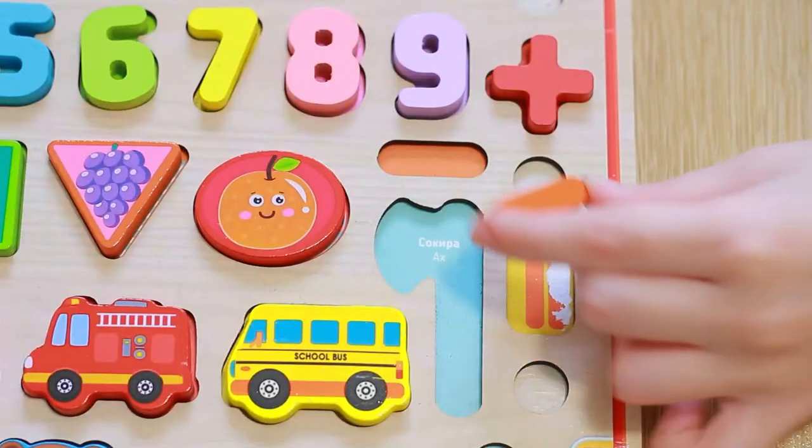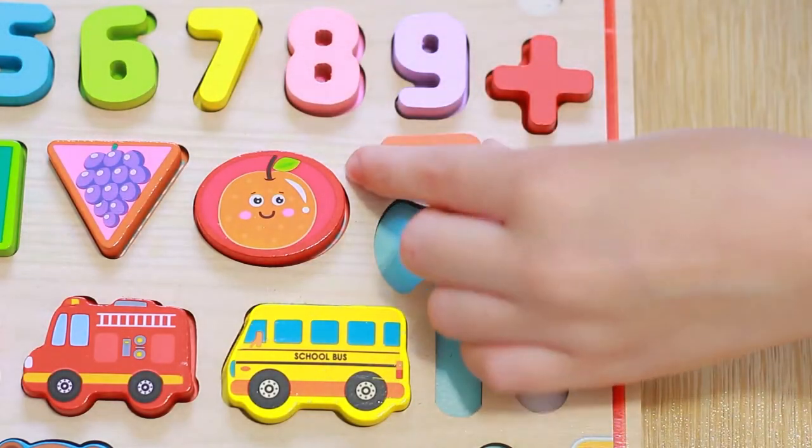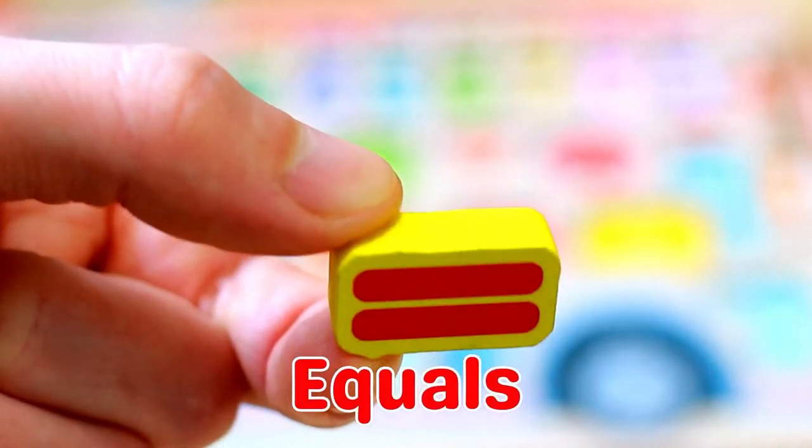Now, there's a minus sign. Can you help me find where it belongs? Excellent! Another successful discovery. Equals.